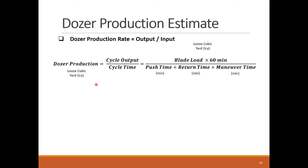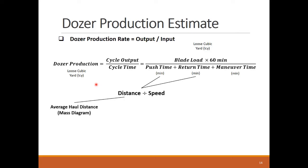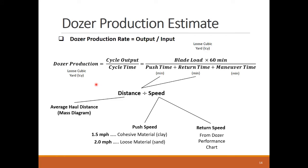The push and hold times both follow the same relation of distance over speed. You can get the distance from the site geometry or the average haul distance from the mass diagram. The push speed is typically dependent on the soil type. The Dozer has a relatively faster speed for loose soil types, as shown. You can figure out the return speed from the Dozer performance chart by knowing the total resistance. The maneuvering time is a small value and it can be assumed to be 0.05 minutes.